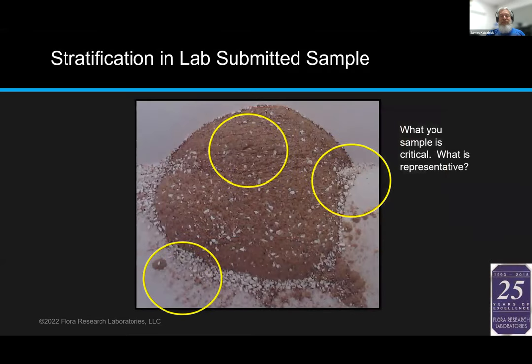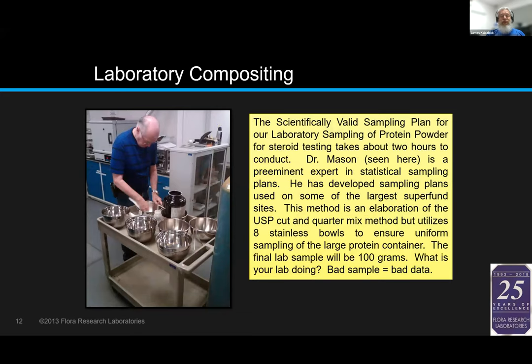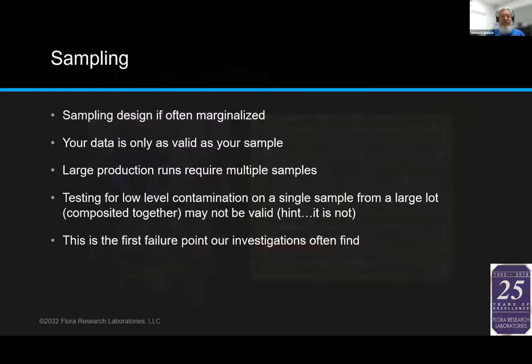This is a typical sample sent to our lab, a powder we dumped out. And as you can see, I just stuck a spatula in there and took some sample out, I could have data all over the place. What's representative here? So a lot of our efforts in the lab are on rehomogenizing samples and making sure we get good aliquots. Takes us about 2 hours to prepare a protein container for melamine contamination by using a USP quartering, compositing and division of the material. And it is really a lot of work, and it takes more time to prepare the sample for testing than the testing a lot of times.